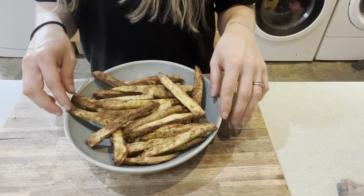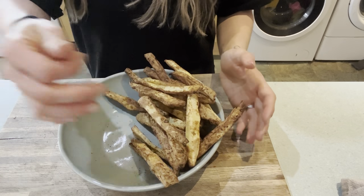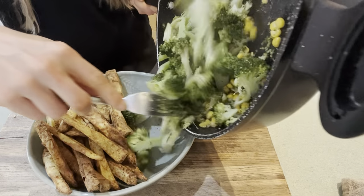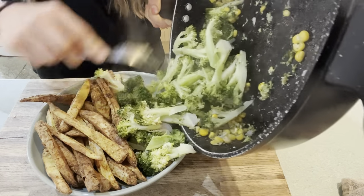Oh my gosh, where am I going to put my broccoli? Hold on, I'm going to have to move these chips to the side. I forgot I did a mountain of broccoli. And I also put a little bit of sweet corn in there because I thought that'd be a nice little extra sweet touch.